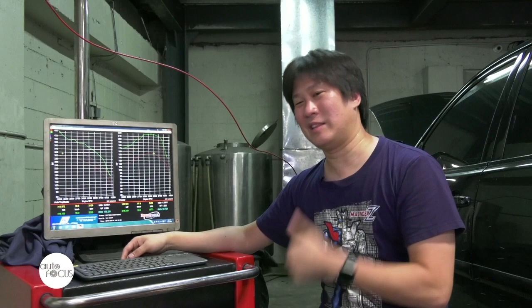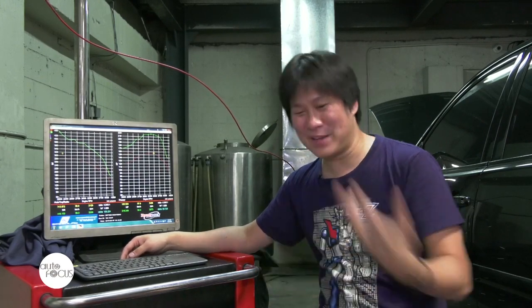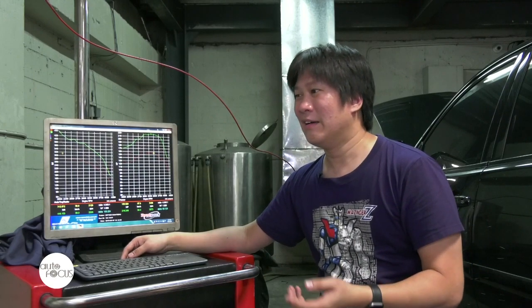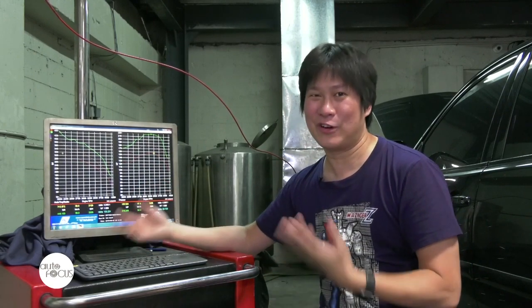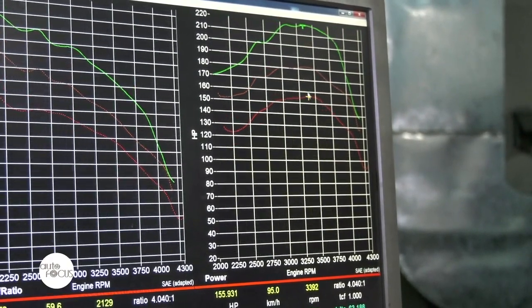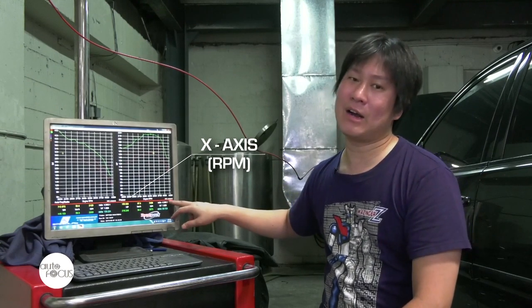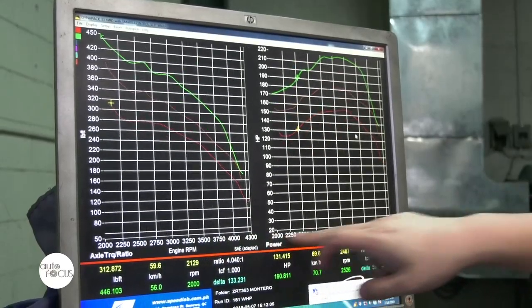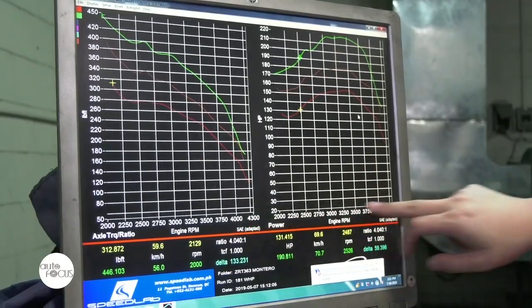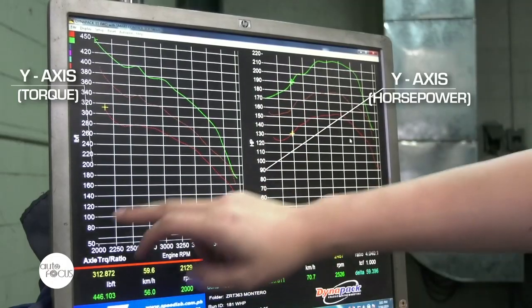It does not tune, it does not add power, it does not do anything except measure the horsepower of your car. It's basically a glorified treadmill for the car. So in every dyno chart, there are always two axes. One is the x-axis, which is always the RPM of the car being measured. In this case, it's a Montero, so it's from 2000 to 4300. Then the y-axis here has horsepower and torque.